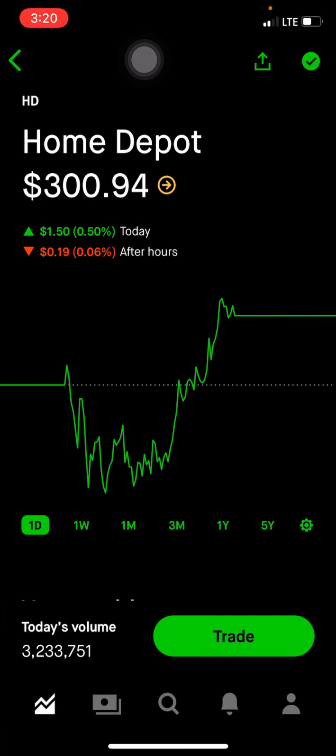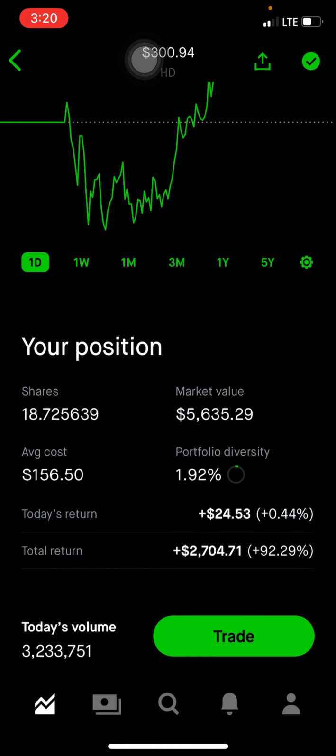Home Depot, which is in the home improvement space, makes up 1.92% portfolio, or $5,635, up 92% on this position.